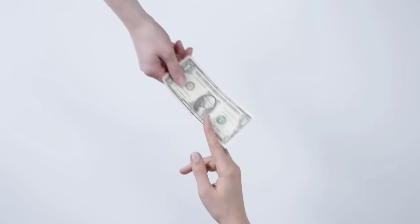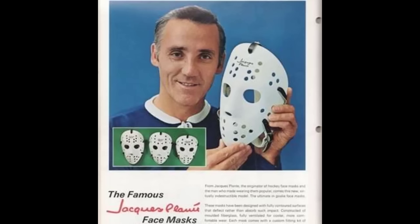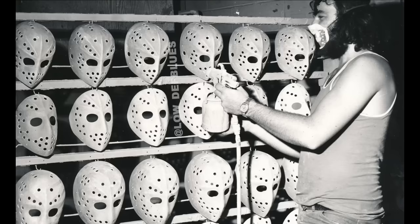Mask making also became a big business, and masks began to be mass-produced. Jacques Plante, the original mask-wearing NHL goalie himself, got into the business of selling goalie masks on a mass scale with Fibrosport. Fibrosport alone was cranking out 8,000 masks a year. Other mask makers, like Michal Lefebvre, added new innovations, like long extensions to protect the neck area as well.